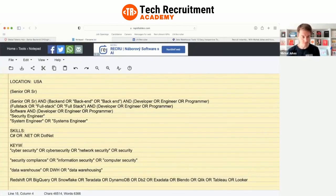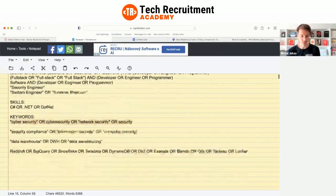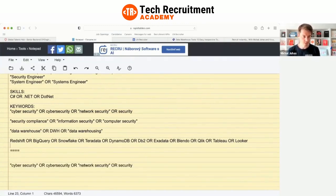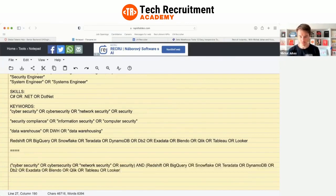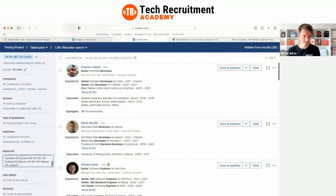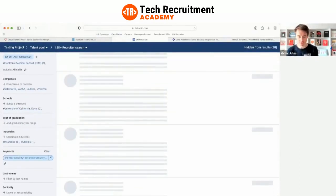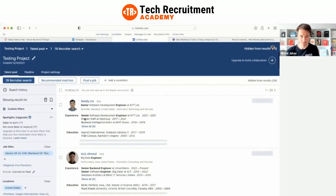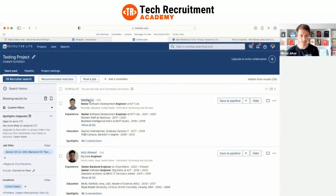And now the keywords. So cybersecurity, network security, security compliance. Could we combine those two into one? That would be fun, right? So cybersecurity and one of these tools. Let's have it in one query. Let's see if it is not too long. So what do you guys think? 78 people. Nice, nice.